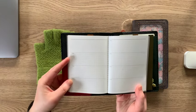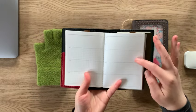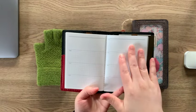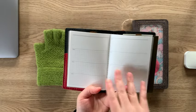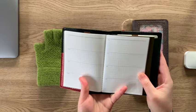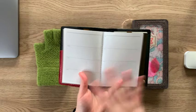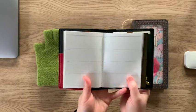And not only that, but each of the days of the week, which has its own section, has the gridded lines as the background, and it's a light grid, and I have loved that just because gridded paper is sort of my go-to and my favorite.